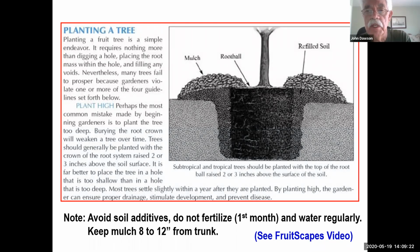So where the plant was growing in the pot, you want to make sure that area is at least 2 to 3 inches high. Most trees are planted too low, and usually within 3 years, they start to go bad on you, and it may die. If you plant it high, eventually it will actually sink a little bit anyway. Do not add any kind of fertilizers at this time. Do not mix anything into the soil. Do not fill the hole full of water and then place the tree inside.